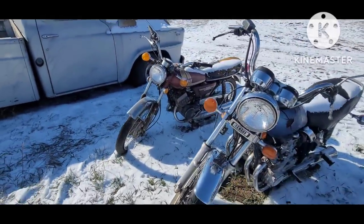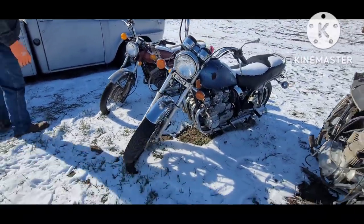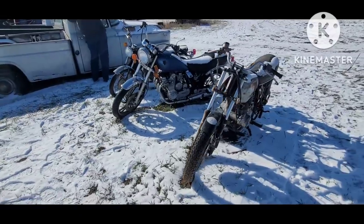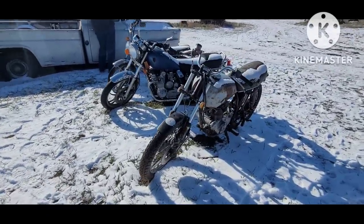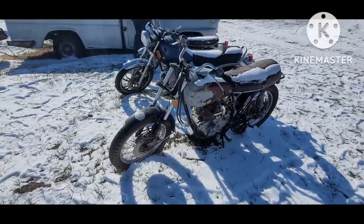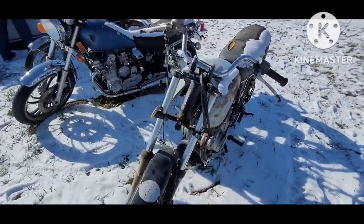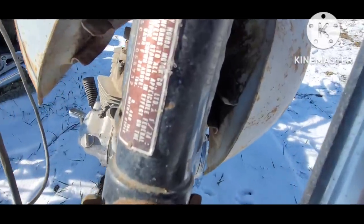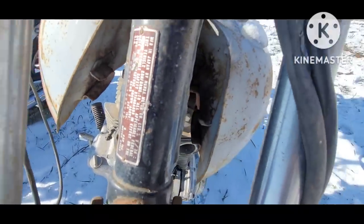They sold millions of these Japanese motorcycles here in the 70s. Most of them are still common enough that they don't have tremendous collector value. Those first two are Yamahas. And then this one on the end looks like a Honda. See if we can find the year. 1974.